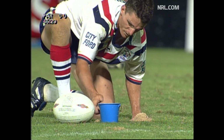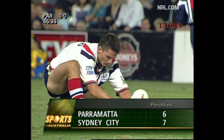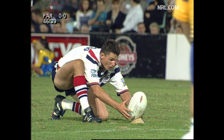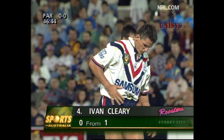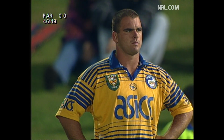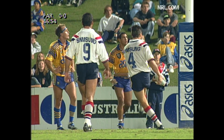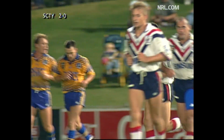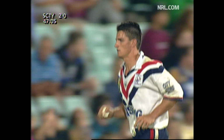I'm sure Ivan Cleary won't miss this one. It's been all Sydney City early in this second half, Jeff Toovey. Yeah, I mean, how often do you see the team that weathers the storm in the first half comes out stronger and bigger and better in the second half? And I'll tell you what, it's been all East so far in the second half. Ivan Cleary missed that one attempted penalty in the first half. This one's 11 metres out, right in front. He doesn't make a mistake, so after nearly 47 minutes of play here at the football stadium, we finally have a scoreline of 2 points to 0. The Roosters are in front.